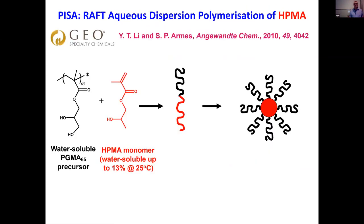So our first experiments in RAFT aqueous dispersion polymerization involved HPMA, this monomer here, hydroxypropyl methacrylate. So this monomer is water miscible up to about 10% at 70 degrees, but when polymerized, gives a water insoluble polymer. It precipitates from water. So what we do then instead is we grow it from one end of this black chain here, which is this polyglycerol monomethacrylate. So this is a water-soluble polymer with no LCST behavior. It's a very hydrophilic polymer. If we grow this PHPMA red chain here, at some point it becomes sufficiently hydrophobic to nucleate and form sterically stabilized particles, or if you prefer, block copolymer micelles.